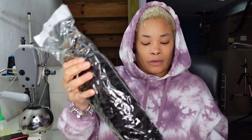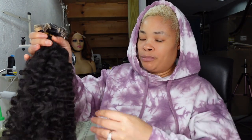Now we have our, what is this? We have our 24 inch curly. I'm so excited. 24 inch curly. Now when I say beautiful, I mean that. And this is straight out the pack. Natural. I haven't even put the conditioner on this yet. I got a video up that shows when I rinse these and I put the conditioner on and that curl just pops. You know what I'm saying?